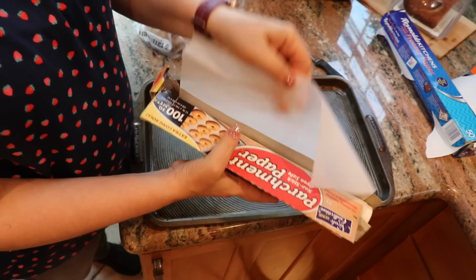So, my oven is almost ready. Let's make some sourdough bread.